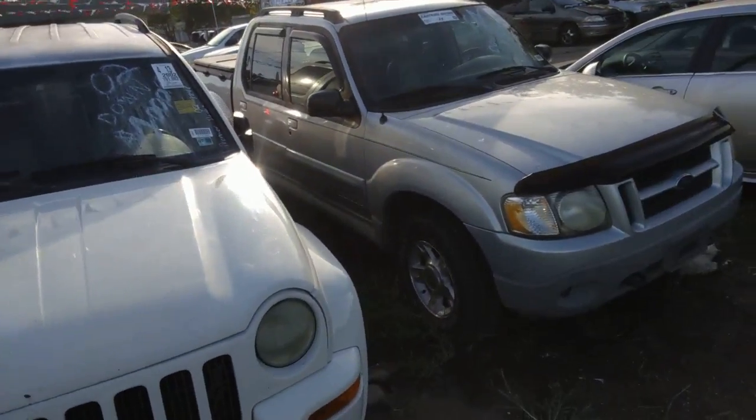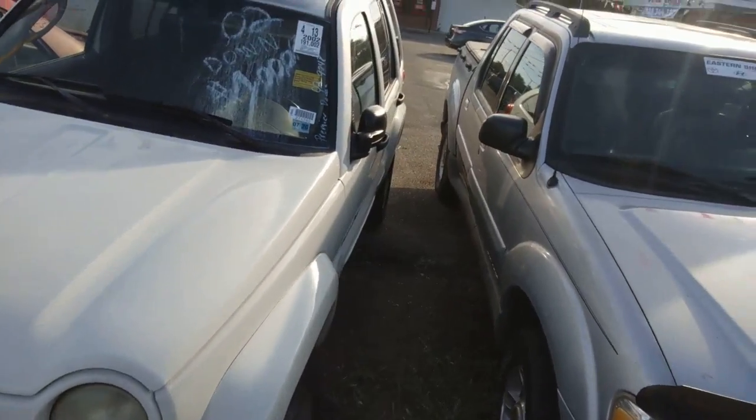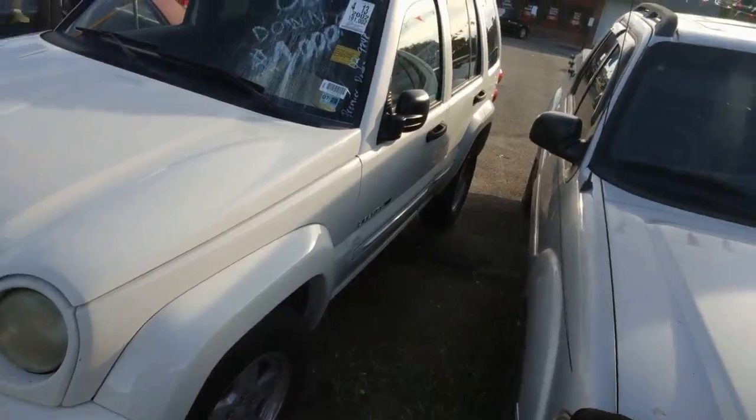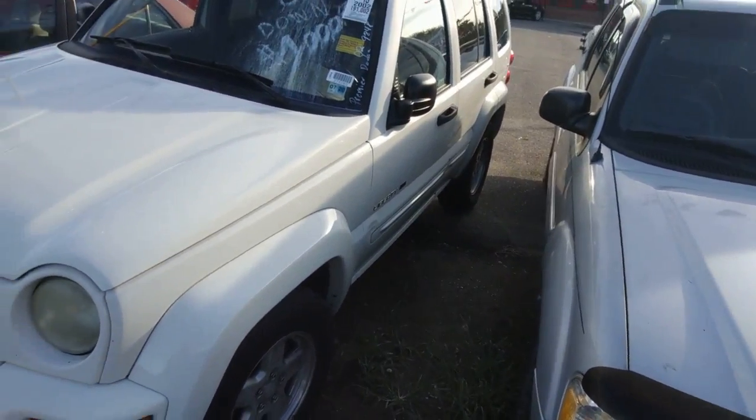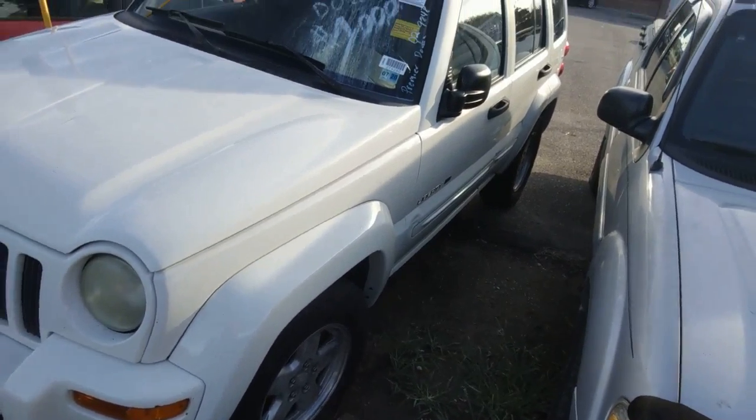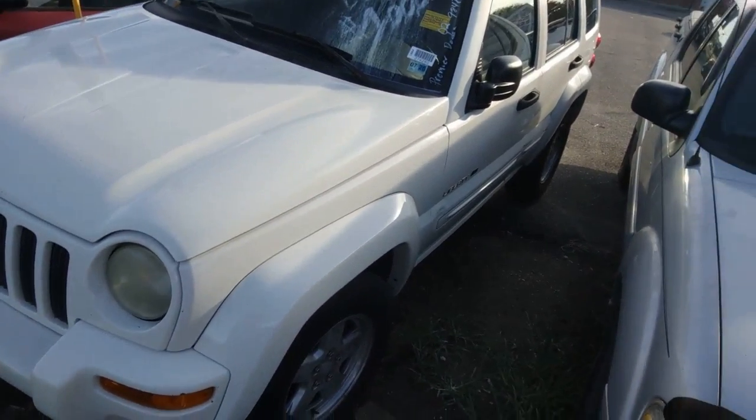But anyway, it's an 02 Jeep Liberty. She's got 191,000 miles. She's $1,000 down, $3,400 total. Again, we're not running your credit, not verifying your job, not charging you $1 in fees, not charging you any interest on your loan, not making you carry full coverage insurance, and you'll be done paying me in less than a year.